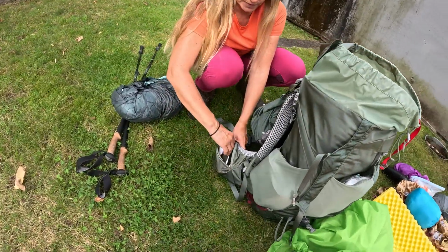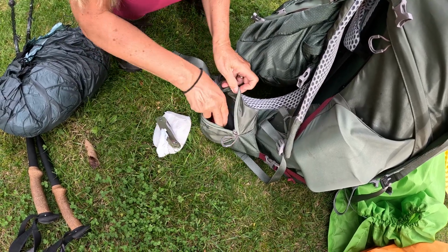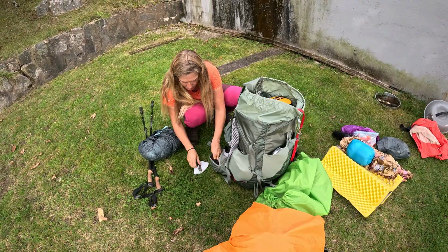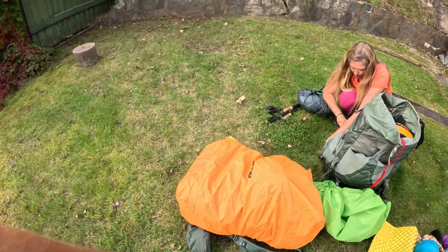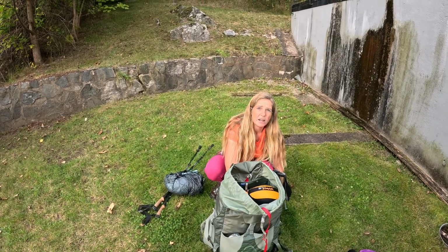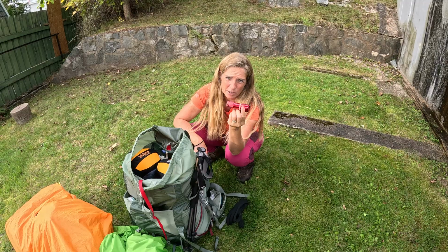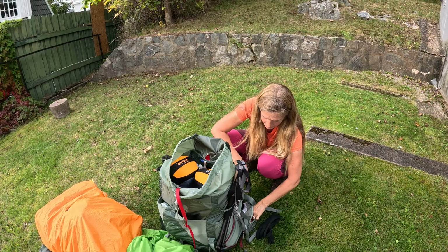In my pocket here I have toilet paper, no need to explain that, my knife, rain gloves like this, and always something for my lips. I have too many with me, I know, and I have the same in my pockets. But I got a mosquito net as well. And in the other, I have my wind gloves, and this one. I don't bring a torch like this. If you're going to have a lamp, have a headlamp. That's my next shop.